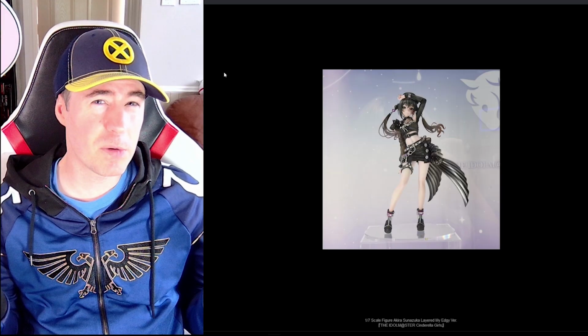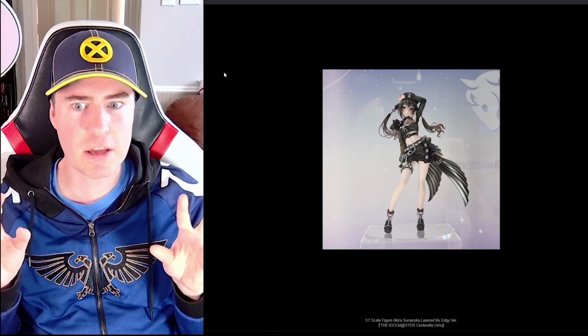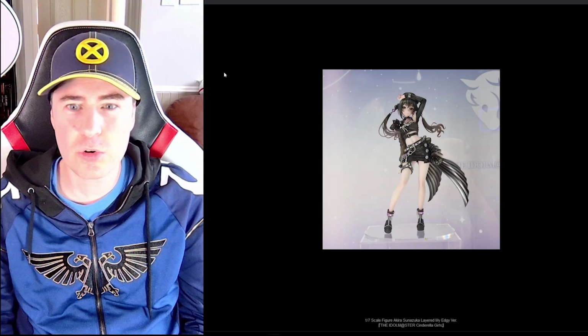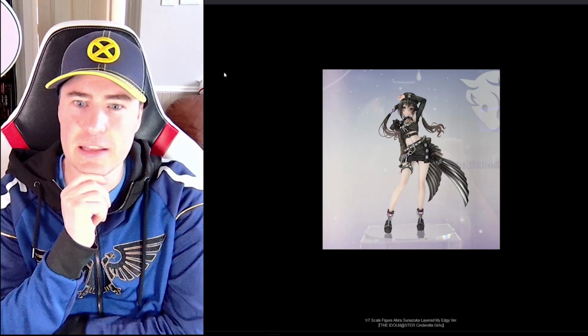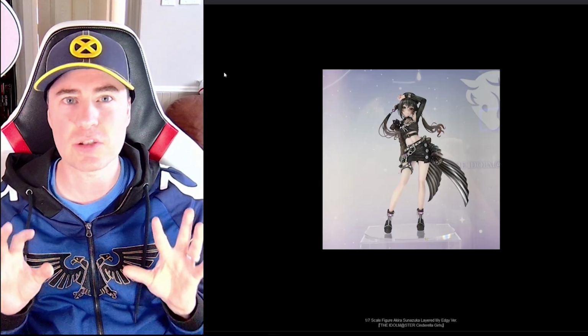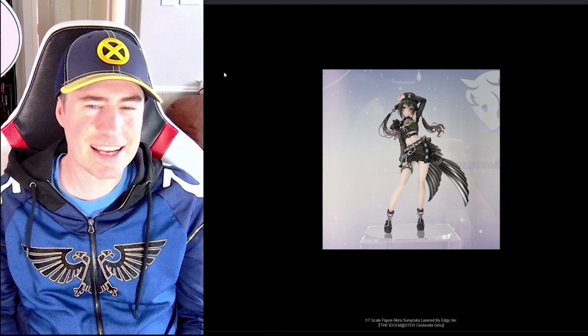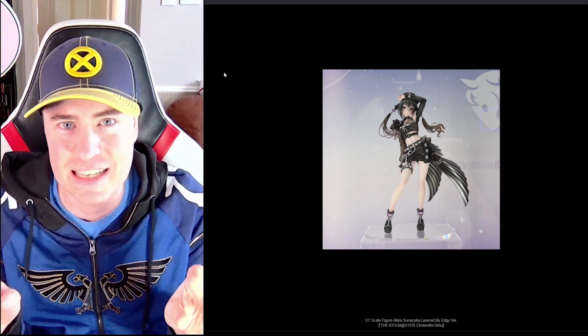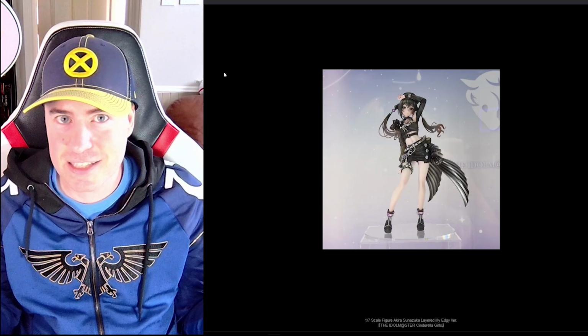I don't know much about Idolmaster, but I freaking love the overcomplicated design that they go in with the fashion here. This is so cool. I'm really curious about what she looks like on the back, but just looking at her from the front, this is pretty. I know that it's overly busy. It's just, I tend to really like things that are overly busy.